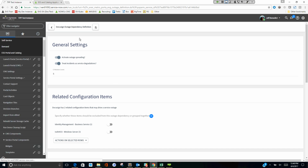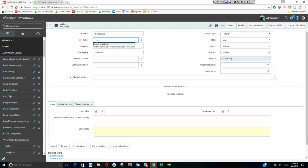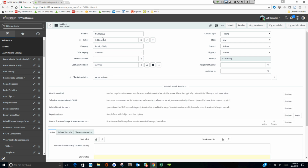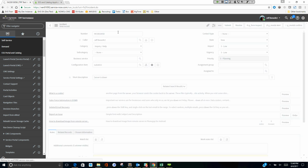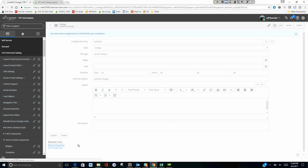I'll create a new incident, and I'll choose myself as the caller. So this is one of my servers. If you remember on my map, this was the server that was down at the bottom. I'm going to say server is down, and then I'm going to create an outage for this. I'll say the same thing, server is down. Then I'll say my outage is beginning now.